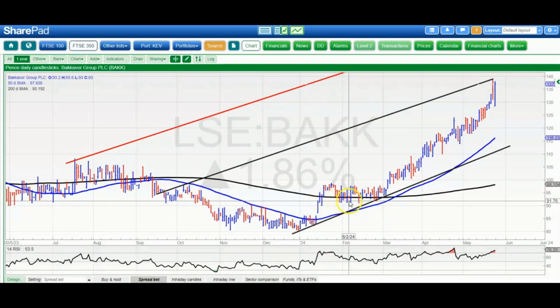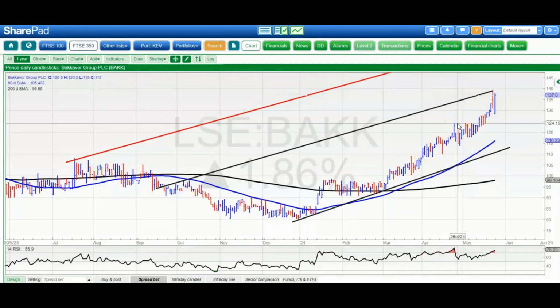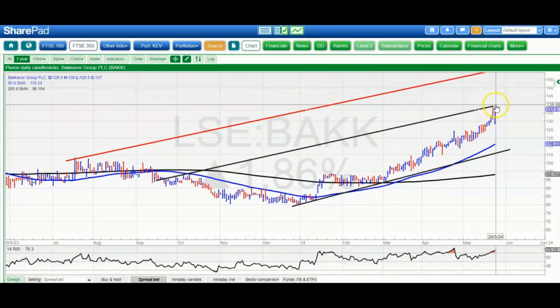There was another consolidation for the shares on a rising 200-day line going into the end of February, and then finally a golden cross for the stock in early March. So quite a few signals there for the stock, and the current situation is that we just hit the top of that rising trend channel from September.